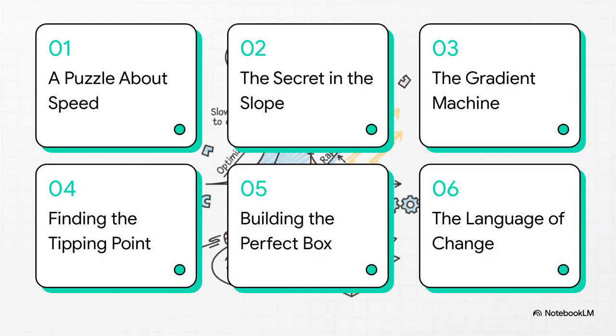So here's our game plan. We're going to start with a pretty simple puzzle about a speeding car. From there, we'll uncover a secret hidden inside graphs, then build what I like to call a gradient machine to exploit it. And finally, we'll use that machine to solve a classic engineering problem. Trust me, by the end of this, you're going to see the world just a little bit differently.